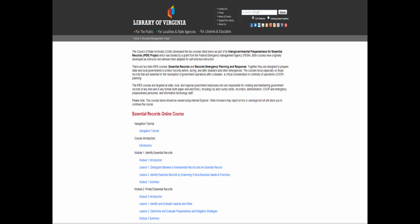They are identified on the retention schedules as having a permanent retention and may be offered to the archives at the Library of Virginia. Records officers are also responsible for ensuring that their agency or department has a plan in place that will provide for the protection and recovery of records in the event of a disaster or other unplanned incident. The Library of Virginia provides access to an online tutorial on disaster planning called the Intergovernmental Preparedness for Essential Records, IPER. By the end of the course, the records officer will have the tools necessary to draft a disaster recovery plan.